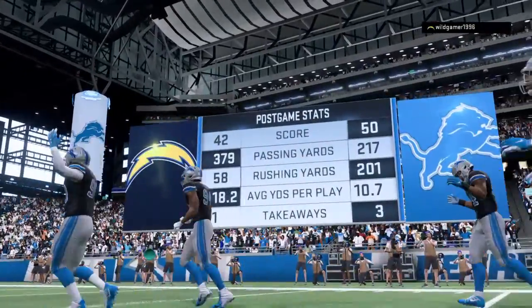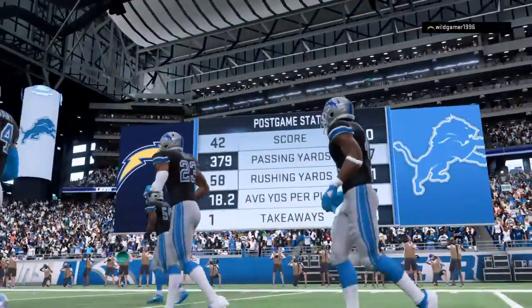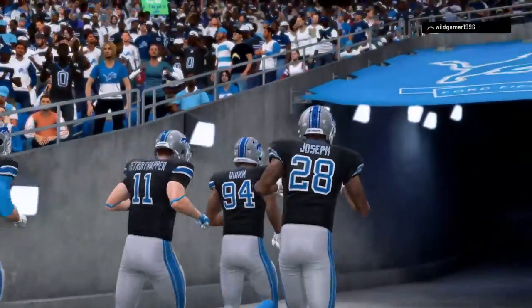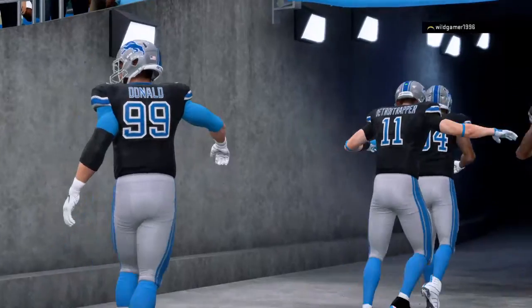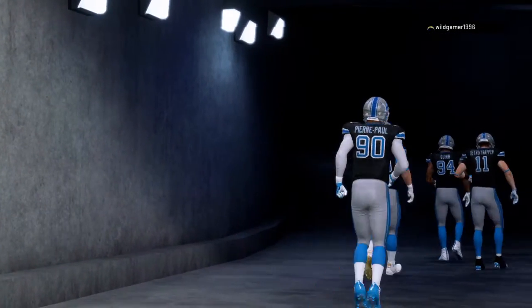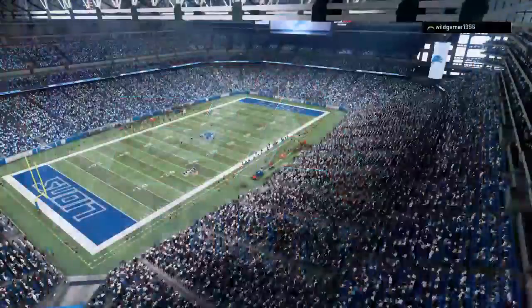So for Detroit, they make amends for their Week 1 loss by winning their home opener, and they will hit the road next week for a date with the Philadelphia Eagles. Meanwhile, for our visitors, they'll drop to 0-2, and they will try to get back in the swing of things next week on the road.